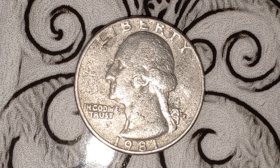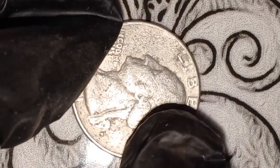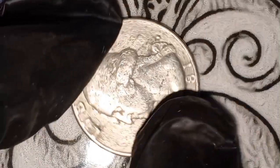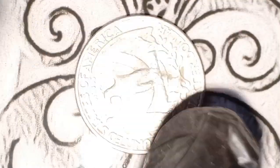While the 1981D quarter was produced in large numbers, there is a specific variety of this coin that has caused collectors to sit up and take notice. A particular error coin that is extremely rare. But before we dive into that, let's understand a little more about the history of the coin and the era.